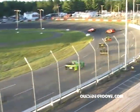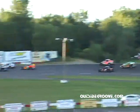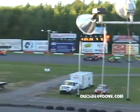Nick Haywood and Jake Branham are trying to fight through traffic in mid-pack. Branham's been pinned down on the bottom. Haywood's finally out on the top. Nick Haywood in that 29 now behind the 46 of Joe Daniels. Haywood down to the inside now, has two cars running in front of him, can't get around right now, as the Huntley Trucking one of Jake Branham is just riding contently down in the bottom lane.